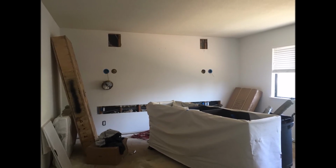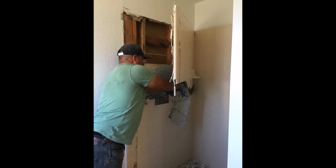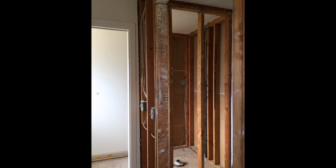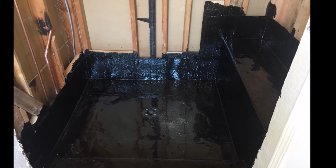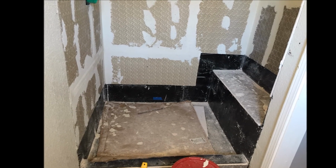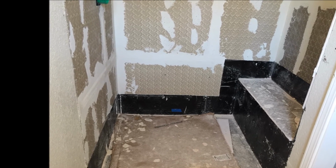The struggle is real. Here we are demoing the existing master shower space, which was fairly small. So what we did was we borrowed a little space from the adjoining closet and created a bench space. As you can see here, this is where we were doing the hot mopping waterproofing process. And that bench that you see that we built, that extra 15 to 18 inches makes a big difference when you're actually standing in the shower.